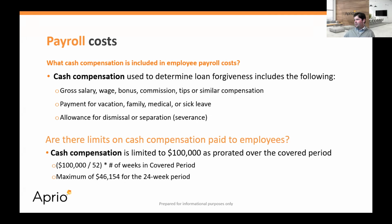All right, great. So the limits on cash compensation. What type of limitations do you have?